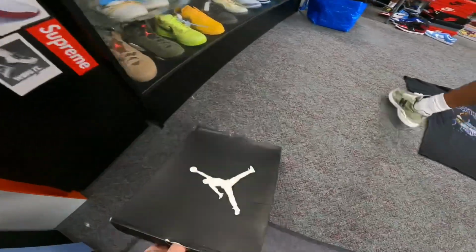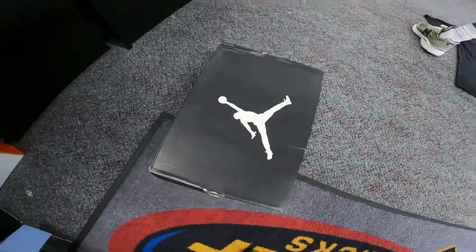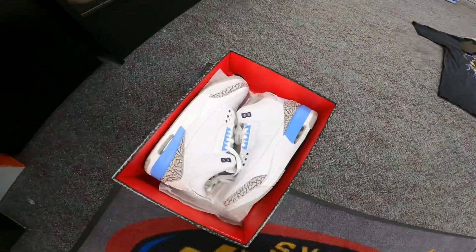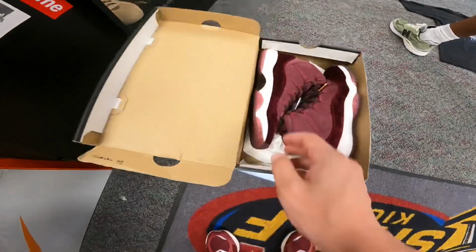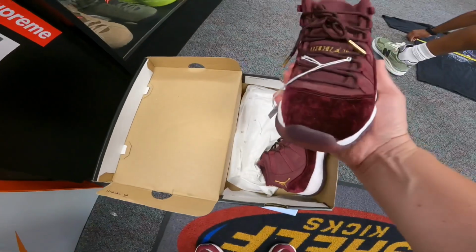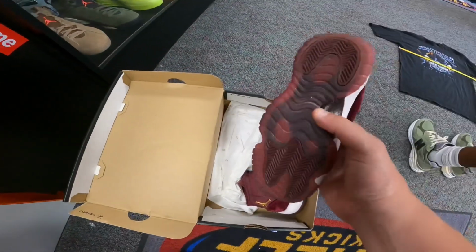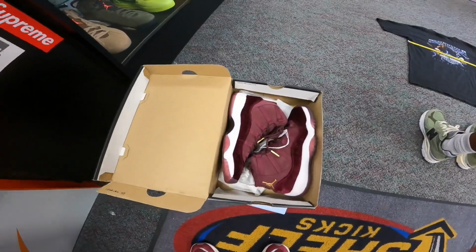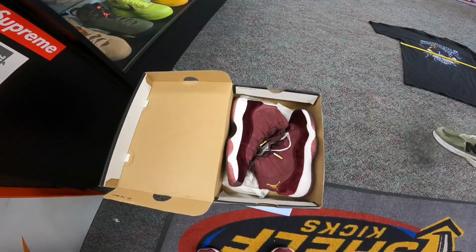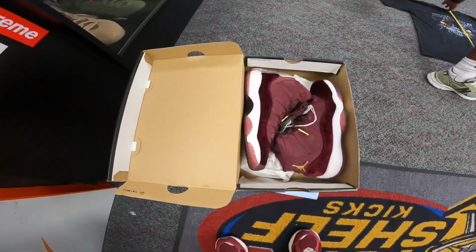All right, we also have some sales that were over here. Here we have a Baron 9, very clean size 12 going out. Next up, we have a UNC 3 going out, very clean size 9. This is an interesting one right here. This is a size 4 youth Velvet 11. If you guys remember when these dropped, they were super hard to acquire. I think they're actually called a Harris or something like that. Really clean size 4 youth, so this one's going out, and that's what is last, at least for now, of stuff we got to ship.